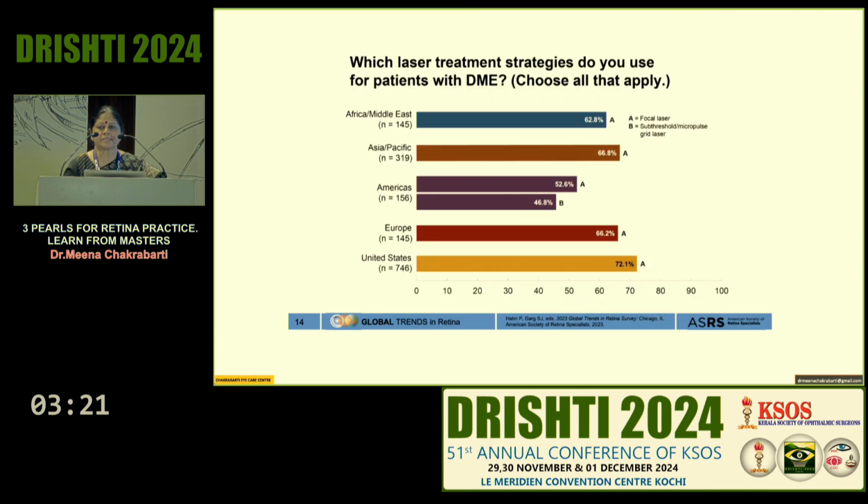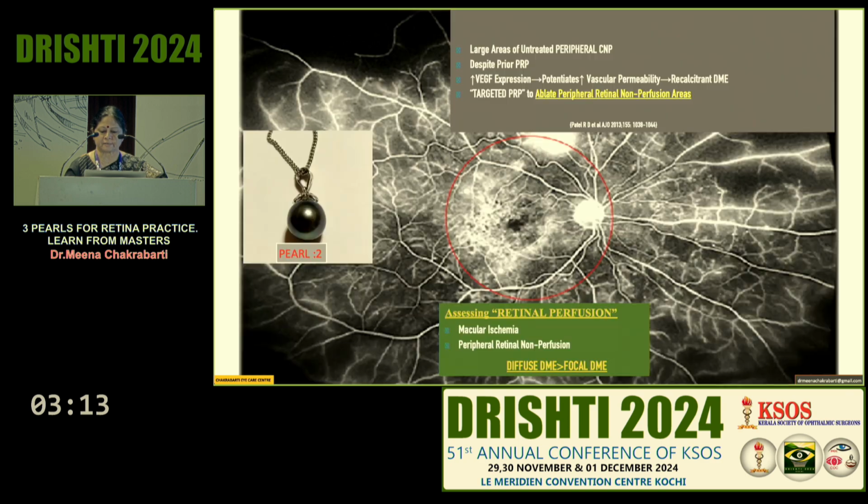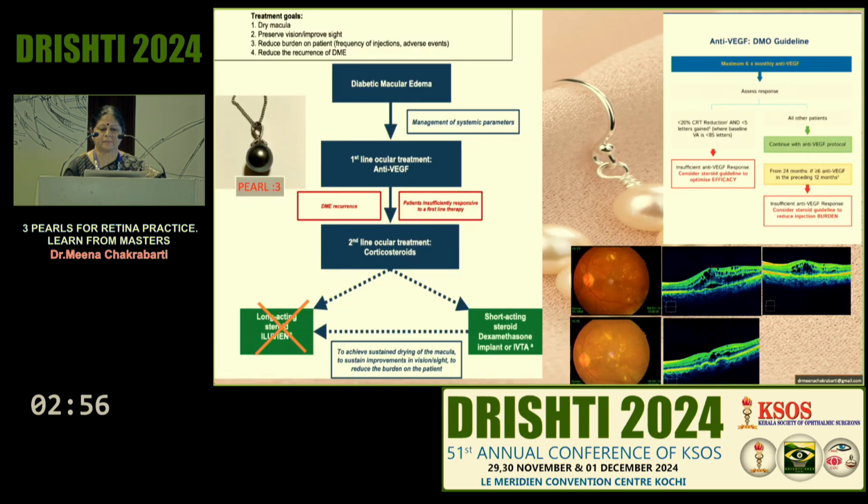If you do not have the subthreshold or the micropulse grid laser, be happy that nearly 66% of the world's population uses the standard laser. Laser also has a role in eyes with extensive peripheral capillary non-perfusion areas, where a peripheral panretinal photocoagulation would result in resolution of the recalcitrant diabetic macular edema.